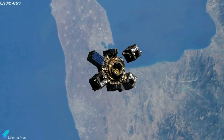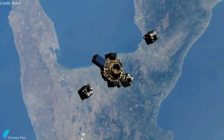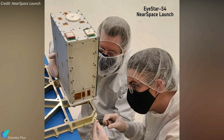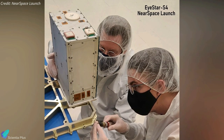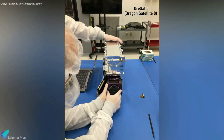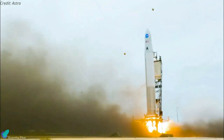It's not clear how many satellites were deployed into orbit. Astra has disclosed two of the mission's payloads, but there were apparently more. One payload, called ISTAR-S4, developed by Near Space Launch, was designed to remain attached to the second stage to test inter-satellite communications technologies the company plans to use on future satellites. The second payload was ORSAT-0, a CubeSat developed by the Portland State Aerospace Society. The next Astra mission is scheduled for no earlier than April of this year.